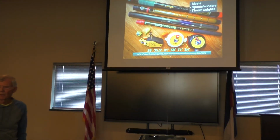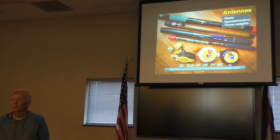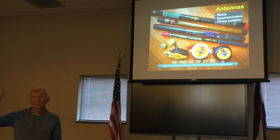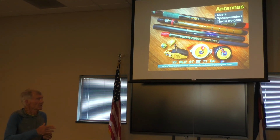I carry with me, because above tree line I don't have a built-in or nature's antenna support, a telescopic fishing pole to get my antenna up anywhere from 10 to 15, 18, 20 feet, depending upon which fishing pole you're bringing with. Some of these are carbon fiber, some are fiberglass, and it turns out that my wire is not running down the side of the mast, thus I'm not worried about the fact that carbon fiber is conductive to some degree. It can influence the radiation pattern of the antenna.